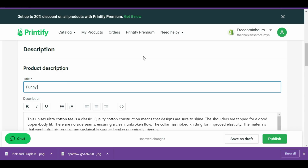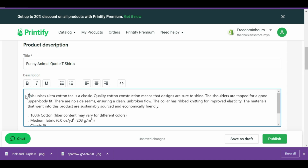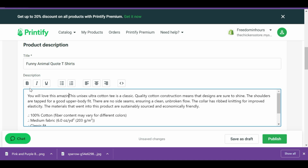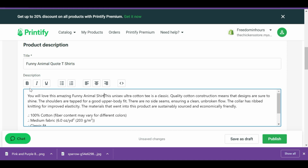I'll keep that one on there for now. Now we've also linked, and also you can put your product description. So now remember going back to the E-rank as well, using the search keywords. So funny animal quote t-shirt in there. Now you can put a bit of t-shirts there, but you can put something like, you will love this amazing funny animal shirt. Now you can put your own quotes in there, but we'll just use that for now.